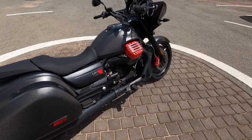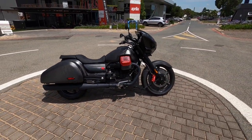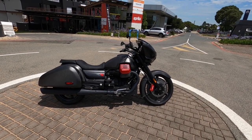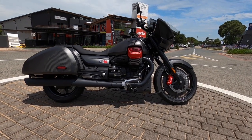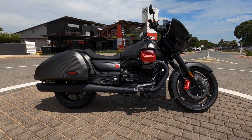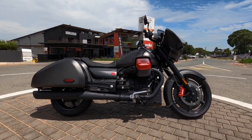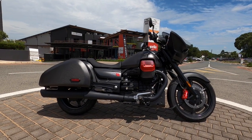So as mentioned, traditional bagger with a modern high-tech spin to it, Italian flair with all the carbon. I must say, from pure looks, this is a winner. I know we've played with a Moto Guzzi Flying Fortress before in Cape Town, and I really enjoyed it. So this is the last opportunity to ride one like this, because they're very scarce.